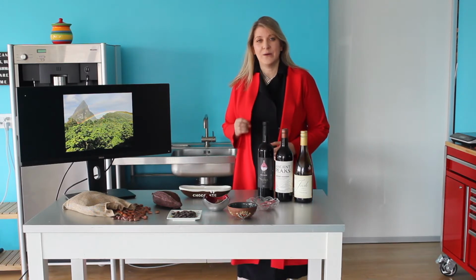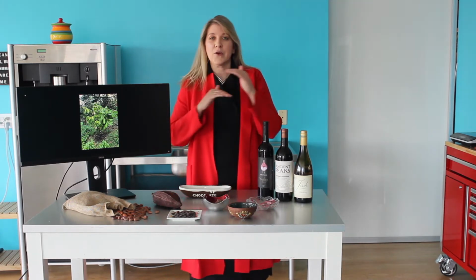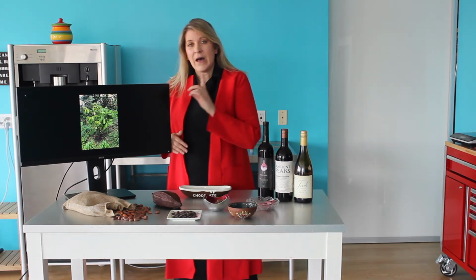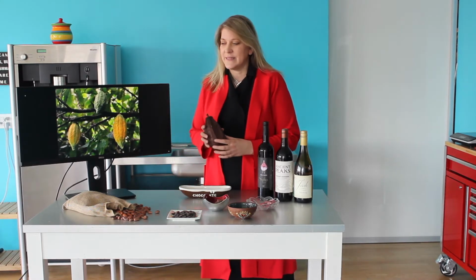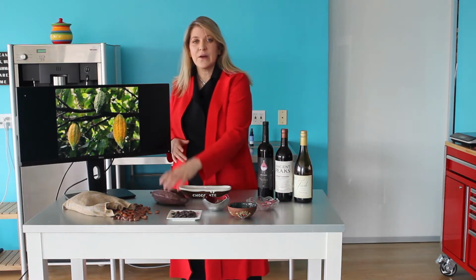Chocolate comes from the plant called Theobroma cacao tree. It only grows 20 degrees north and south of the equator, so a very narrow band around the world. On the tree grows pods. This is a dried one, but they come in all sorts of colors of yellows and oranges, reds, greens. They grow on the tree along the stem and branches.